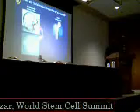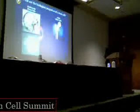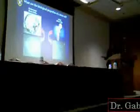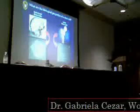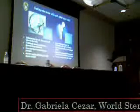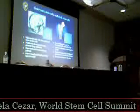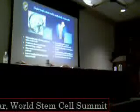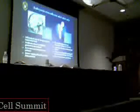The other type of stem cells are adult stem cells. For example, inside our bone marrow, we have stem cells, adult stem cells. These can also be grown. This is a picture of bone marrow stem cells or hematopoietic stem cells. So what are the major differences between embryonic stem cells and adult stem cells? Embryonic stem cells differentiate into all the therapeutic cell types in the body. Adult stem cells do not differentiate into all therapeutic cell types in the body.